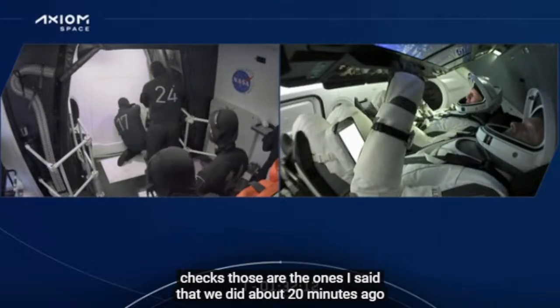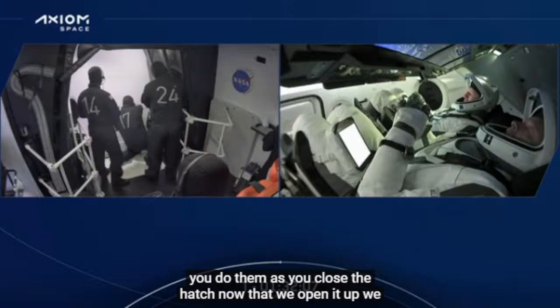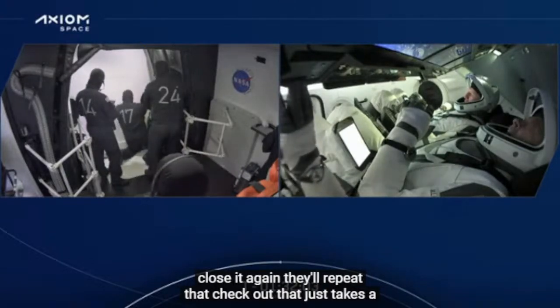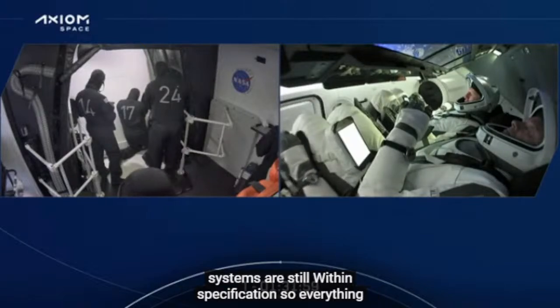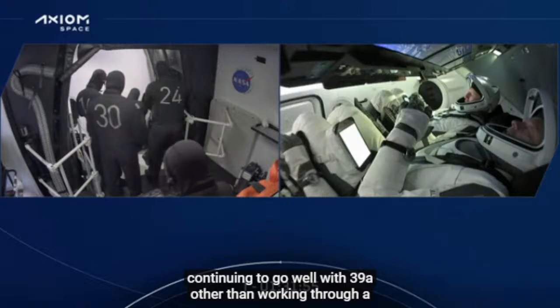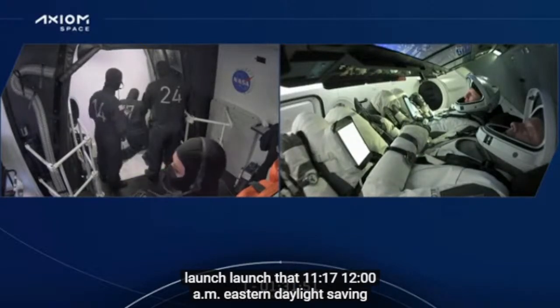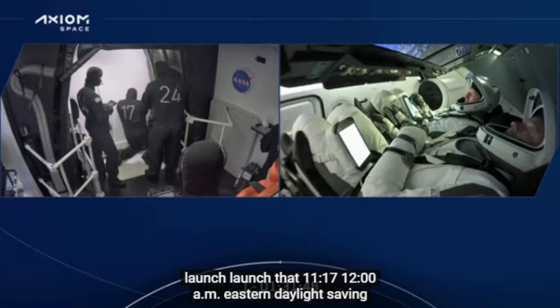And one other update, you just heard the launch escape health checks. Those are the ones I said that we did about 20 minutes ago. You do them as you close the hatch. Now that we open it up, we close it again, they'll repeat that checkout. That just takes a minute to verify all the telemetry on the launch escape systems are still within specification. So everything continuing to go well at 39A, other than working through a second hatch leak check. Fingers crossed that we'll see an on-time launch at 11:17:12 a.m. Eastern Daylight Saving Time.